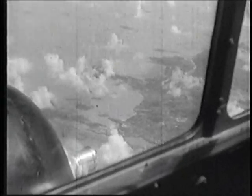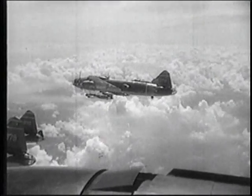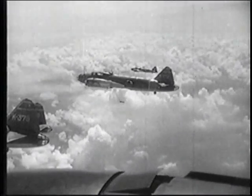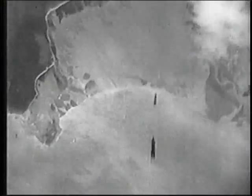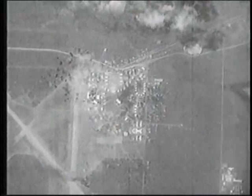Powered by a pair of 1,530 horsepower Kasei 11 or 15 radial engines, the Betty bomber had a range of 2,300 miles while carrying a 1,750-pound bomb load. It also carried a crew of 7 and had a defensive armament of 4 machine guns plus a 20-millimeter cannon in its tail.